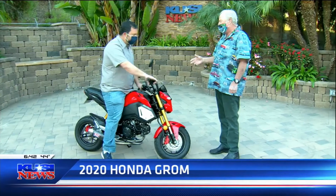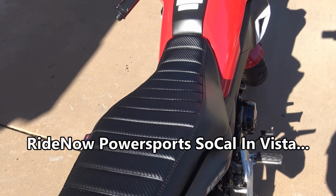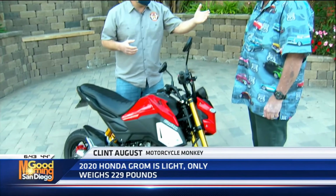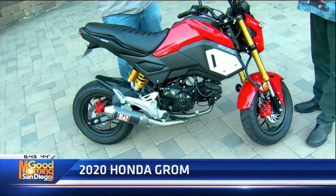Now this one, where'd you get this? So this is from Ride Now SoCal in Vista, and they have a massive selection of bikes. That's why it's so funny that I wound up with this one. Because my buddy Brett, I said, hey man, I'm looking for a bike. I'd been bugging you to get this. And then all of a sudden Brett goes, dude, you need to take the Honda Grom. And I'm like, oh, Dave wants me to bring that.